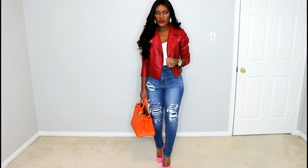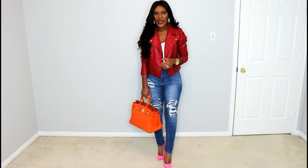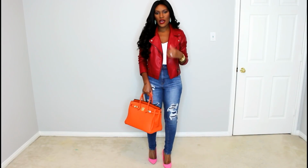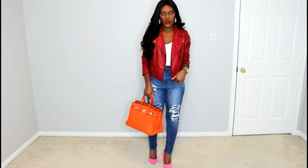So these three colors play very nicely together, pink, red, and orange. And I've really kind of separated them apart so that the outfit is not too in your face. And I've toned it down with really nice neutrals, okay, with the white and with the jeans.